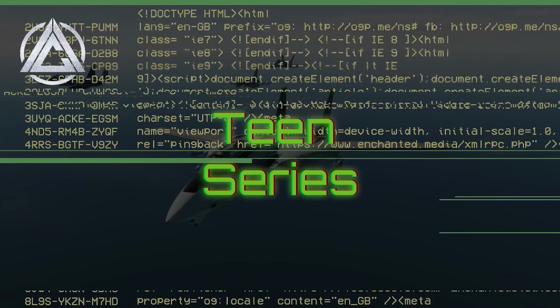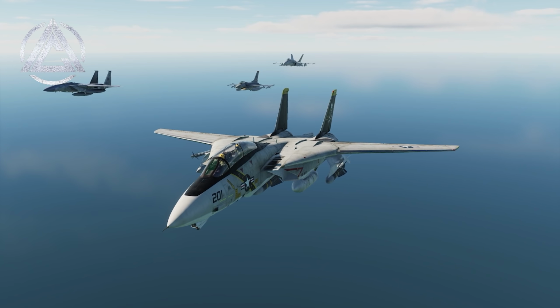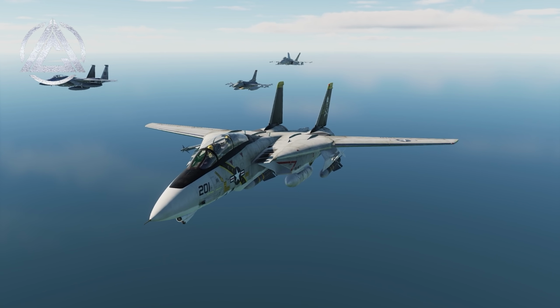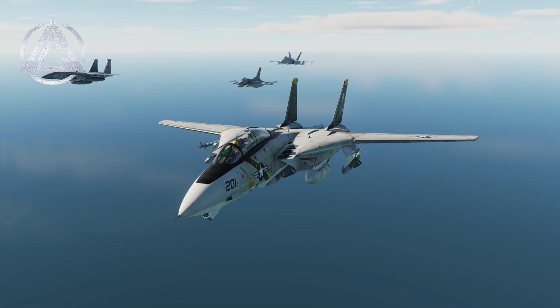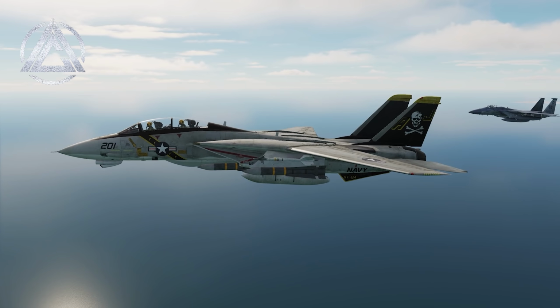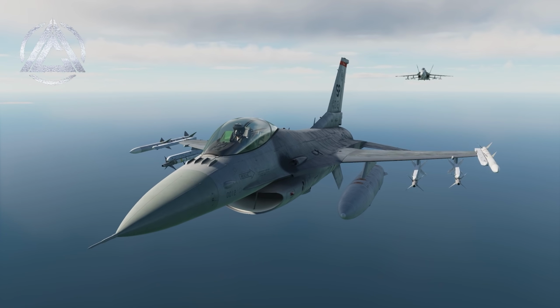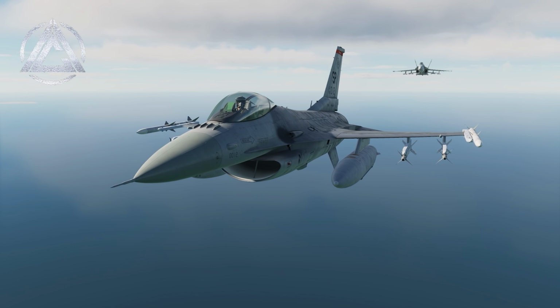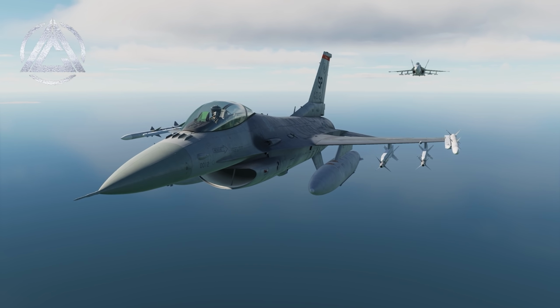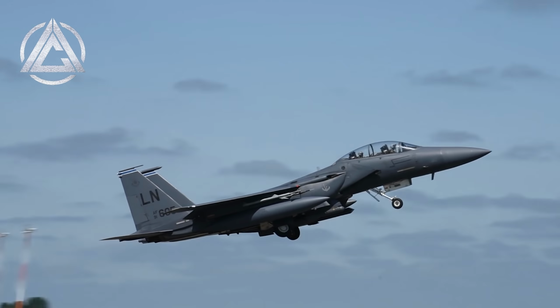The lessons learned from the Vietnam War directly led to the teen series of fighters, the F-14, F-15, F-16, and F-18, all of which included an internal gun and incorporated maneuverability. The F-14 and F-15 were designed as long-range fighters which had higher top speeds, while the F-16 and F-18 were more maneuverable and less expensive to operate.